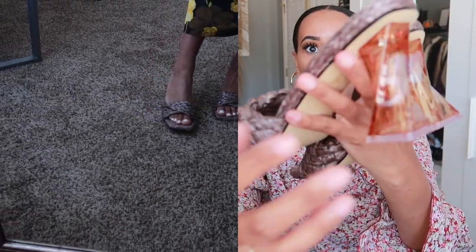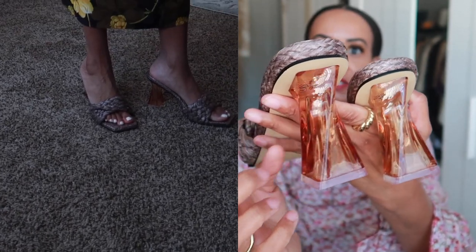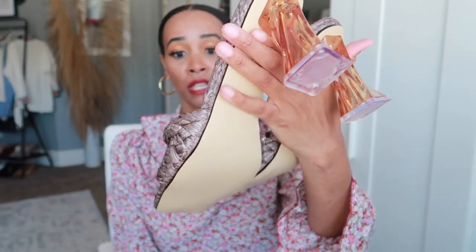I saw these on the site and just thought they were so pretty. They have this kind of raffia or basket weave detail, and a cute, clear kind of heel, a very comfortable heel for my liking anyway. On the site it said chocolate, and I guess they're kind of a brown or chocolate color. I just thought these were really cute. Like I said, I'm not paying that much for Bottega's. I'm just not going to do it, not for something so trendy.